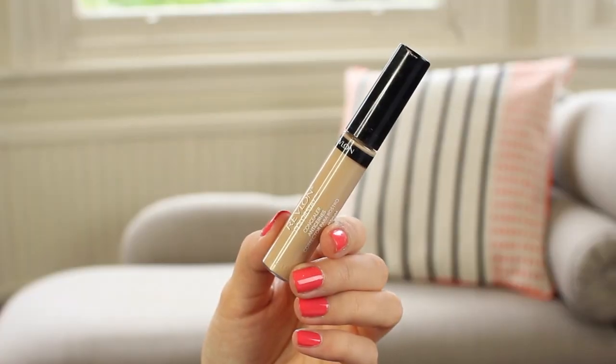If you do want a slightly more full coverage, then I'd recommend using a buffing brush just to buff it into the skin. Once you've done the base, you can just use a small amount of concealer where you need the extra coverage, and I'm going to use the Revlon Colourstay, which is really, again, hydrating and moisturising. All these products are very hydrating. I think that's what you need after a big night out.